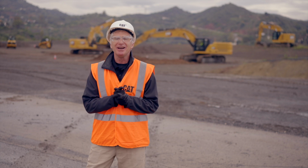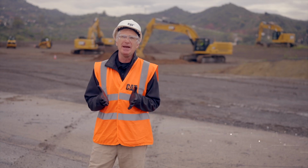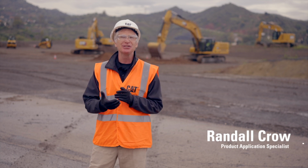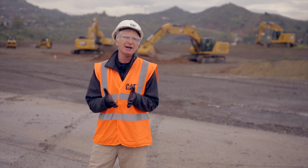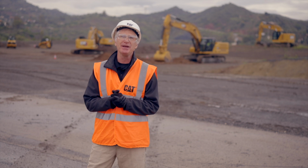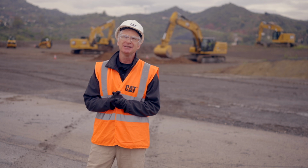Next up, a colleague of mine, Juan Vila, is going to walk you through what we call CPM, or CAT Production Measurement System. It's a payload system. Basically, it eliminates guesswork when you are in a productive situation on your job site and moving material throughout the day. Juan is going to walk you through CPM and show you just how easy it is to utilize. Juan, take it away.